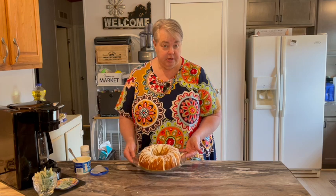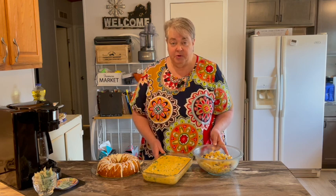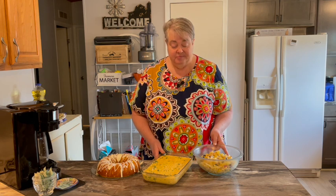All right, let's take a look at all the things we've got ready. So whether you're off to a potluck or a gathering or having dinner with friends, or you're just staying home for a simple weeknight dinner, things you have in your pantry all put together will be a great meal for any family.